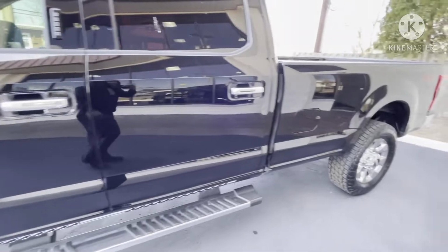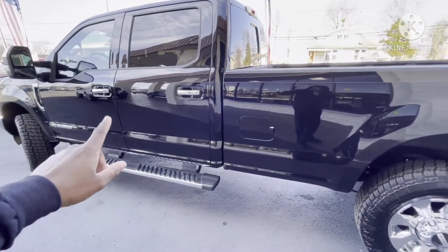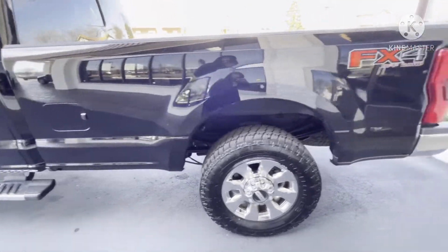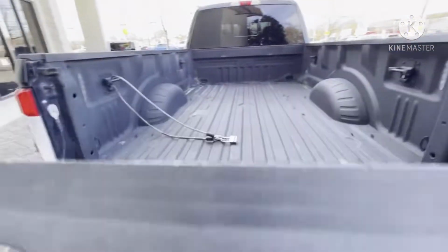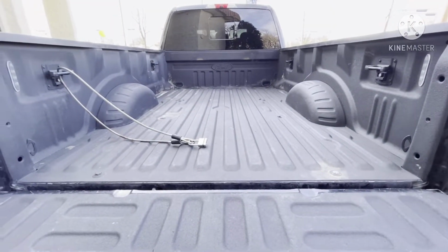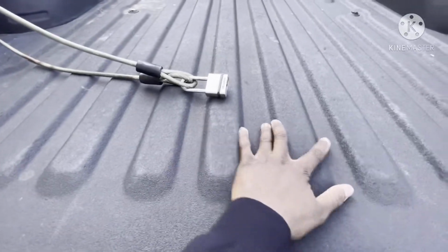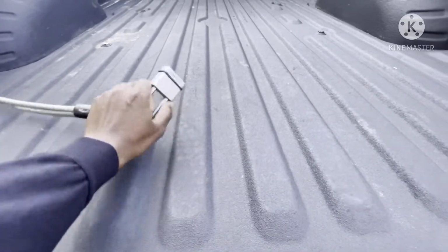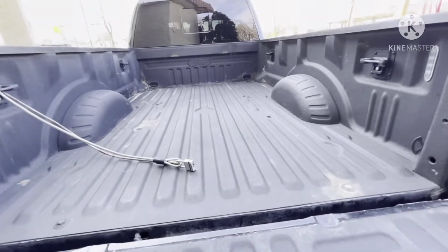I'm gonna wait for this for y'all later. But look at the big bed on the back. Big 8-foot bed back here, guys. Come back here, sleep, slumber. And he got the bed liner in there. Nice. Big, don't steal me.